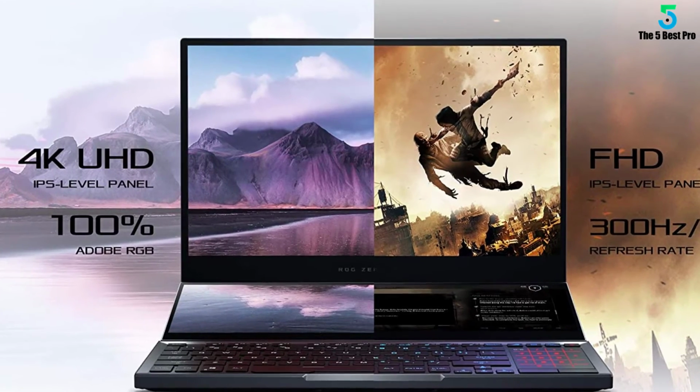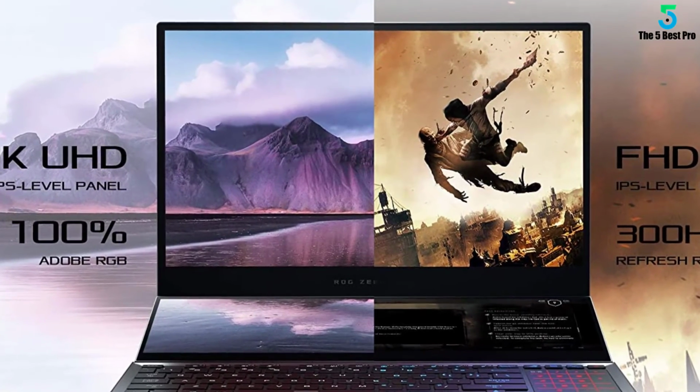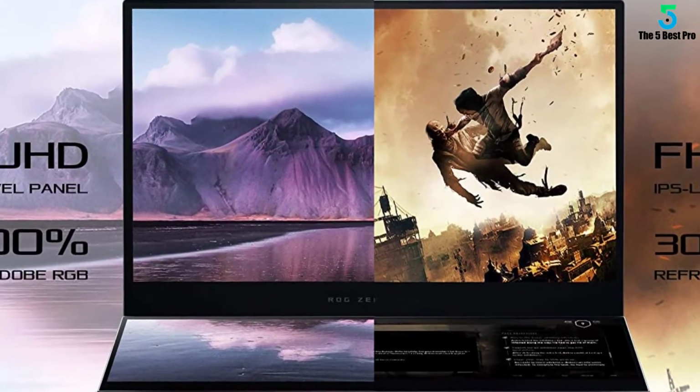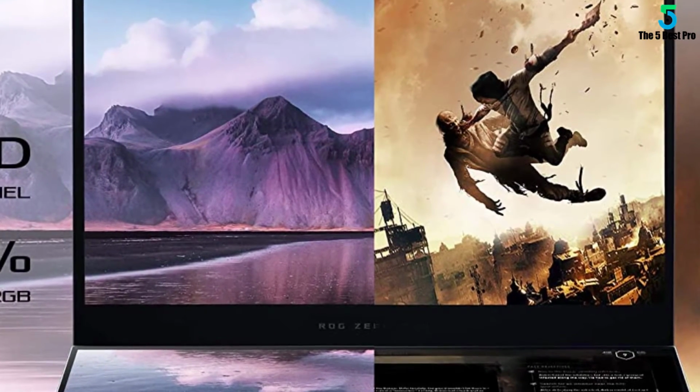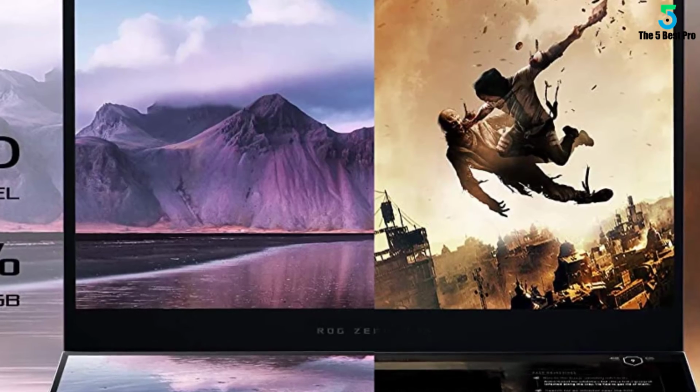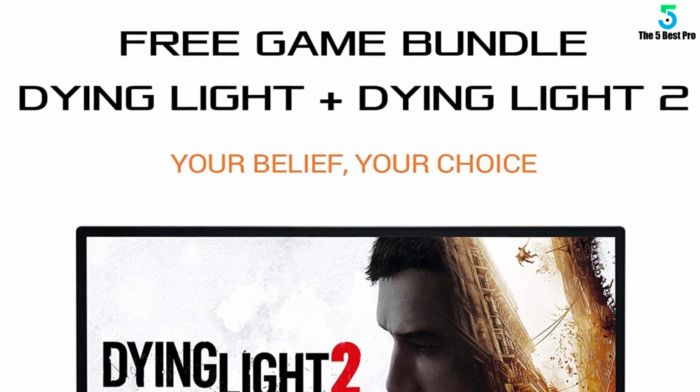It not only comes with a legit 4K display, but it also offers a second 4K mini touch screen above the keyboard. I'm not exactly sure how you'd use that second display, but it's there for any adventurous gamer who could find a use for it.